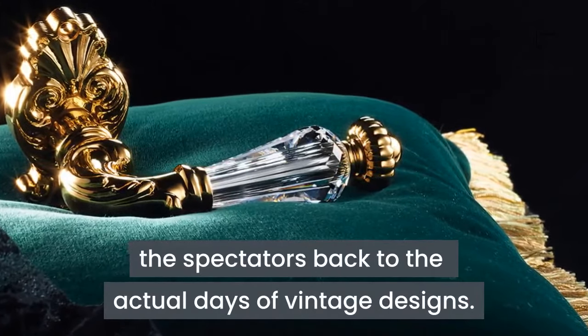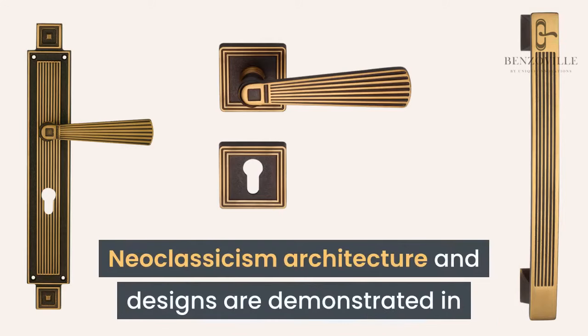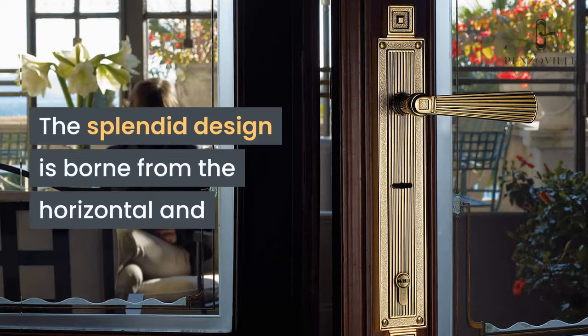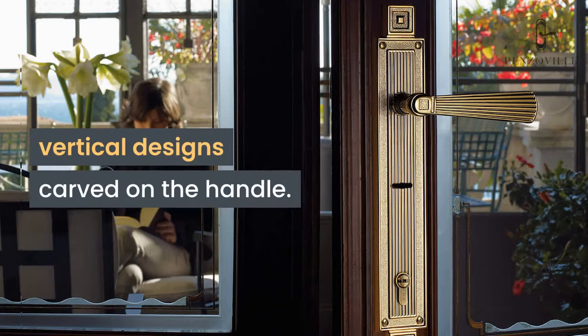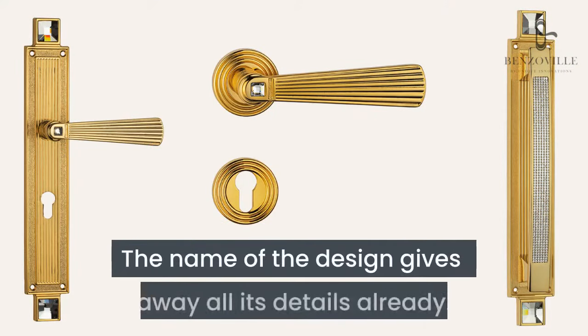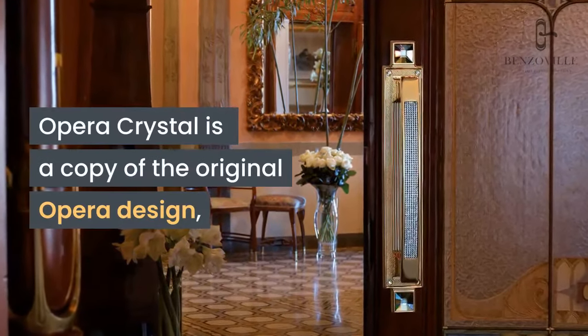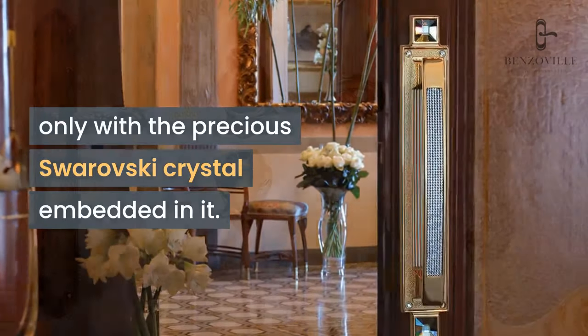vintage designs. 17. Opera. Neoclassicism architecture and designs are demonstrated in the door handle collections by Opera. The splendid design is born from the horizontal and vertical designs carved on the handle. 18. Opera crystal. The name of the design gives away all its details already. Opera crystal is a copy of the original Opera design, only with the precious Swarovski crystal embedded in it.